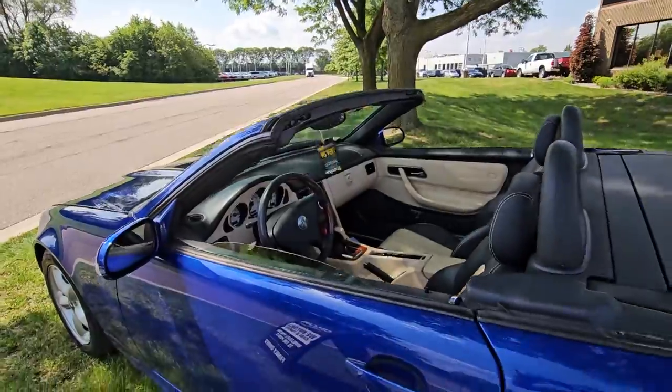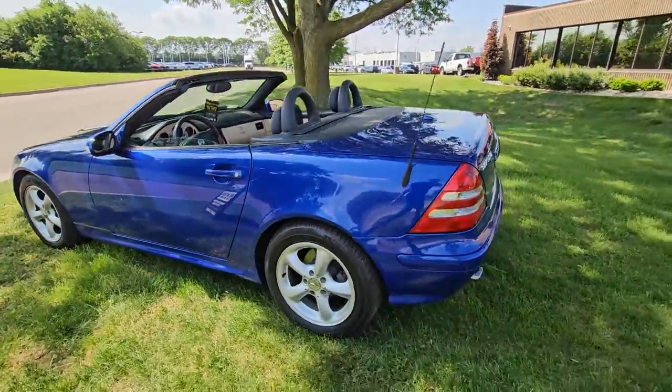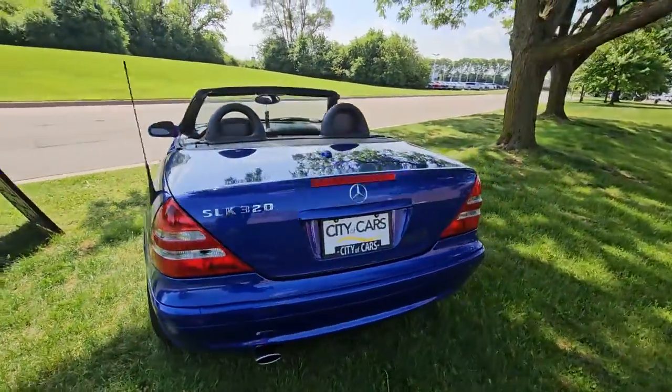Again, for a 2003, it all appears to be really clean. Let the camera readjust the settings there. There we go. I want to walk around it a little bit now with the top down.